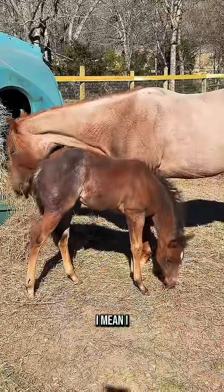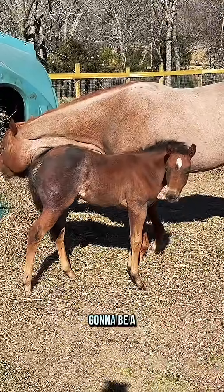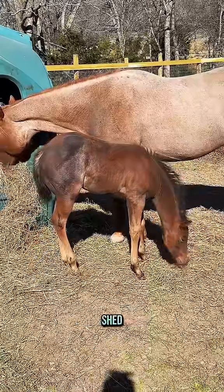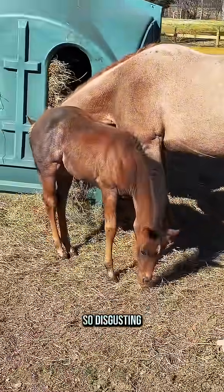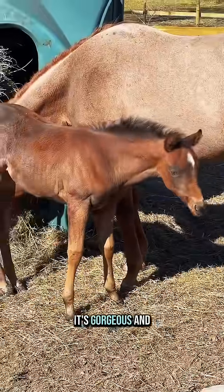I mean, I was blessed with the fact that she's a bay roan. I truly didn't think she was going to be a bay roan, and I absolutely adore when roans have their first shed, especially when they don't look roan to begin with, because it's just out of nowhere and it just makes them look so disgusting. But then when it's all said and done, it's gorgeous.